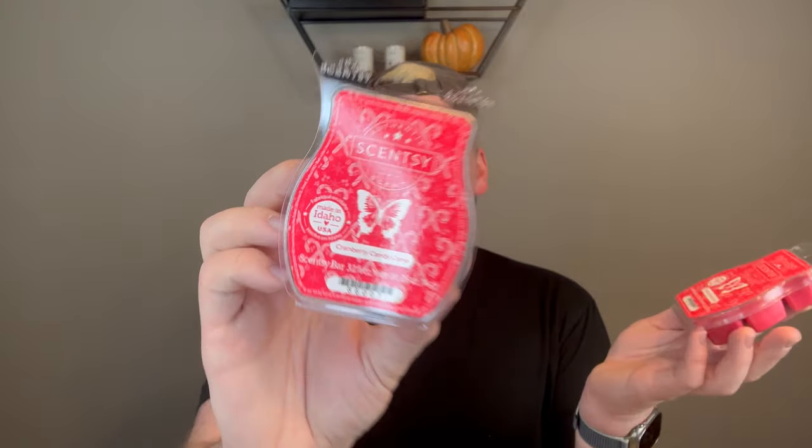So I picked up 2 bars of that, picked up 2 bars of cranberry candy cane. I love this. After seeing a lot of reviews saying it smelled like a nail salon, I was nervous. It's beautiful. If you like cranberry scents and candy cane scents, totally up your alley.